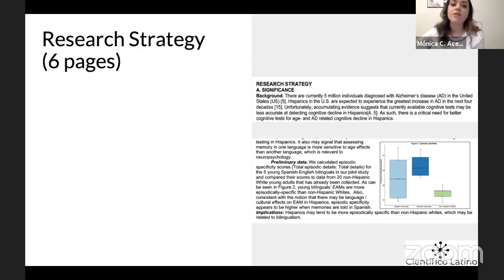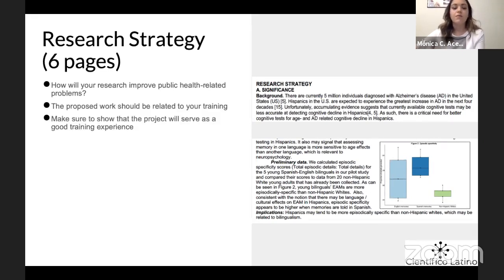Okay, so then comes the research strategy. You have 6 more pages here. In the research strategy, you should really make a point of saying how your research is going to improve public health related problems. Why is this so important that you need to fund it? You should also take into account the institute that you want to be funded by, so be on the same page as them. It should be related to your training. Make sure to show that the project will serve as a good training experience as well.